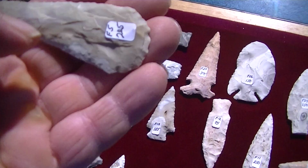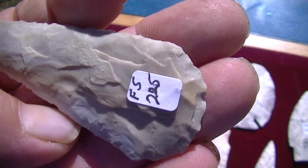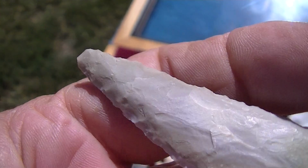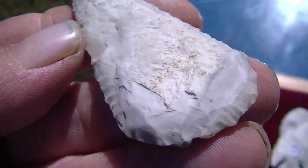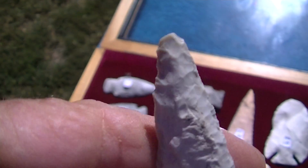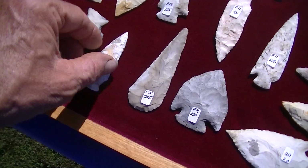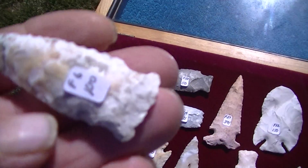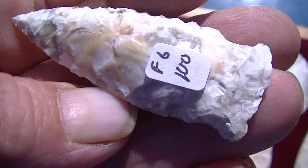I found this at what I call Two Heads Overhang. Found it right next to a pipe. That's one cool piece of material too. Don't know what I'd call it either. Pipe cleaner.